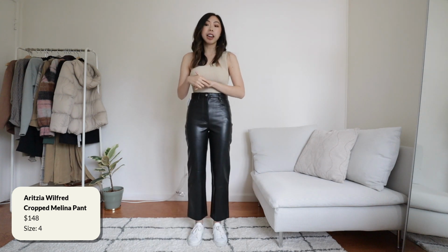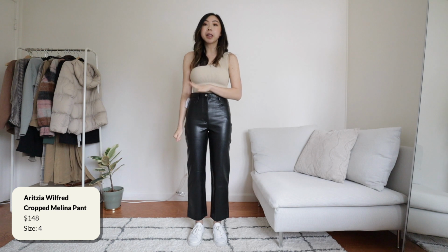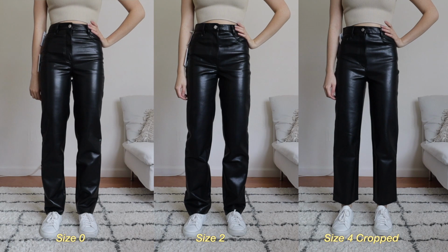So the different sizes that I have are a 0 regular, a 2 regular, and a 4 cropped. A 0 is definitely the most fitted. I can get them up and get them buttoned, but they are very snug. I haven't worn them long enough to see how much they stretch out, but if you have a pair of Melinas, please let me know in the comments below. I would say that the 2 and the 4 honestly also fit me.